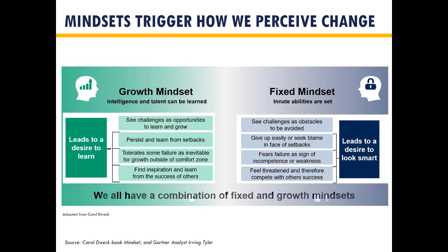And I want to, what just popped up there, we all have a combination of fixed and growth mindsets. And for some people, it's more apparent. One is more apparent with some, and the other is more apparent with others. But we go back and forth depending on a lot of things. And one is, well, how much do I have to do today to survive? And organizational transformation can hopefully allow people to worry less about day-to-day, week-to-week survival and think more bigger picture.